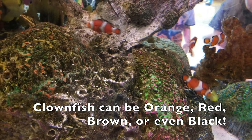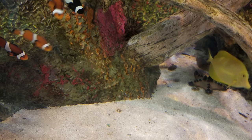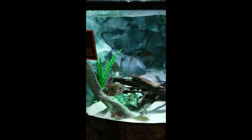Clownfish can be orange, red, brown, or even black. Ooh, it's getting darker. Look at that mist. It's like a rainforest.